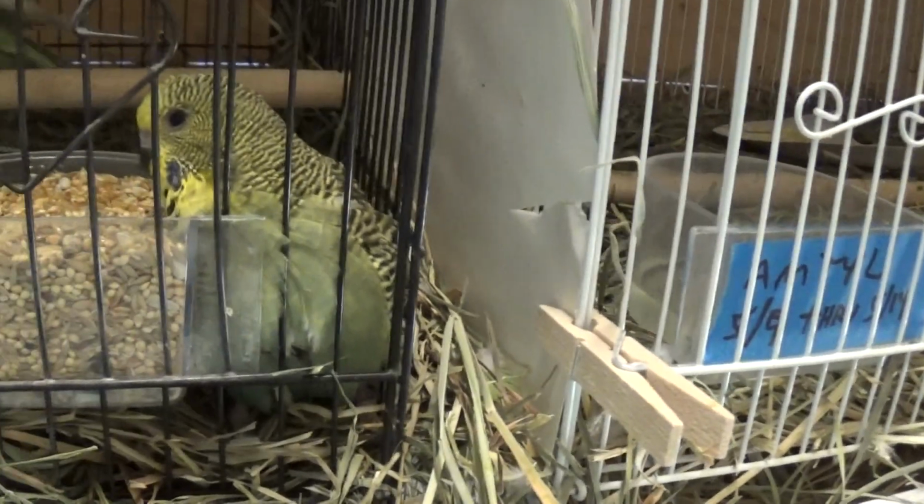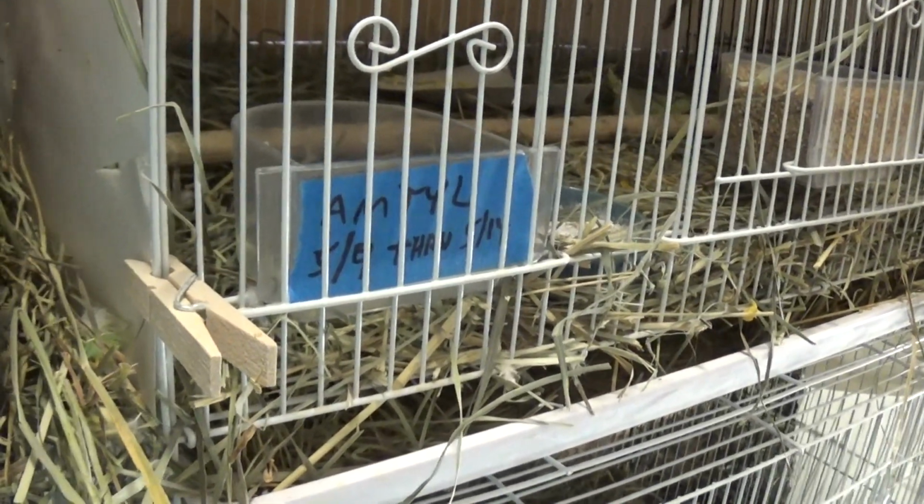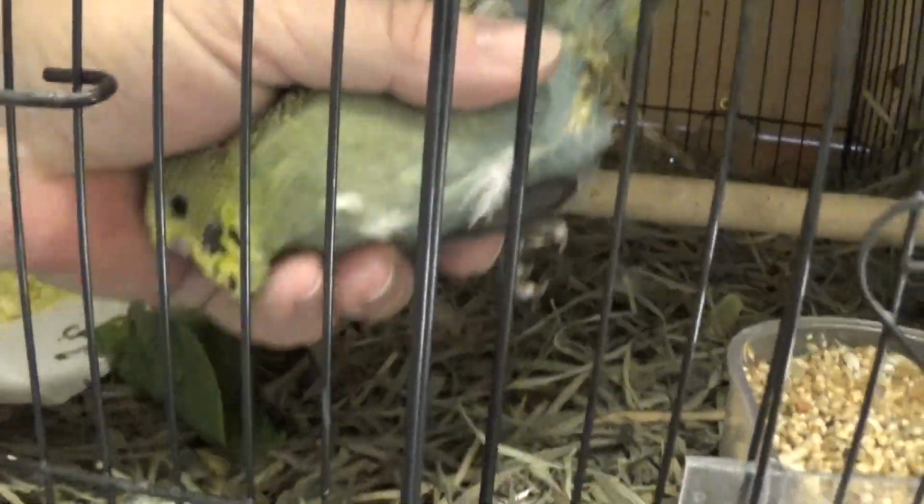This is Peridot and his baby. Why does this baby look like a gray-green? You can't be a gray-green. Your parents are both green. But he's very dark. Maybe he's just green with a violet factor or something.